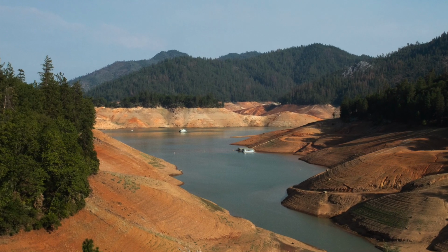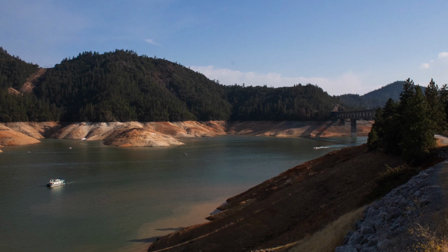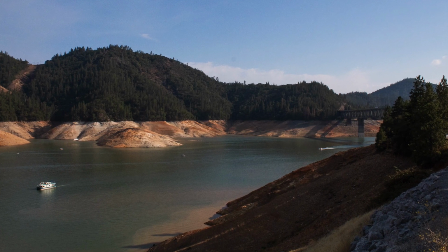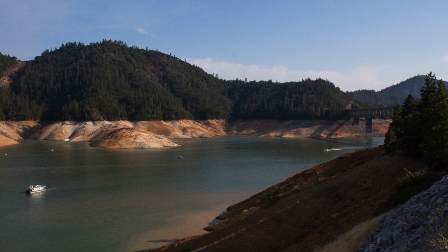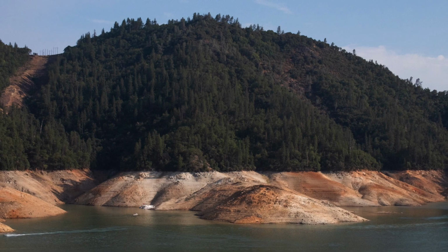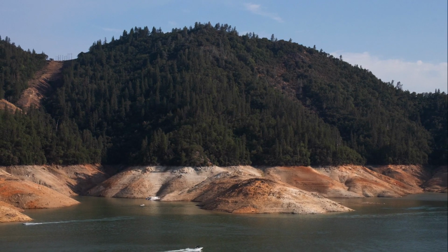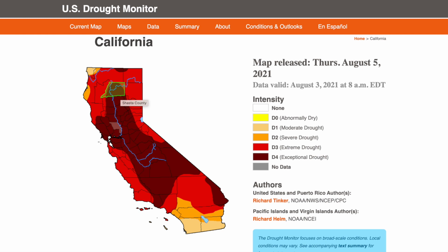Located in Northern California, near Mount Shasta, Shasta Lake was created in 1938 when the newly completed Shasta Dam stopped the flow of the Sacramento River. This dam solved many problems at the time, from flood control to water storage, but now it is becoming a problem itself. With a major drought harming the region, the lake is at less than 40% capacity.